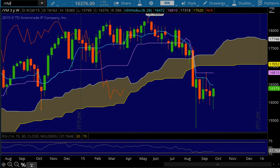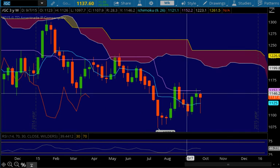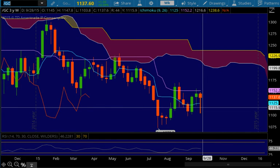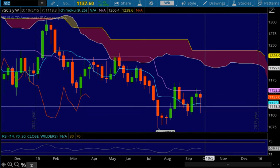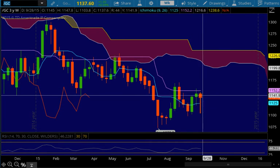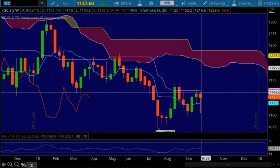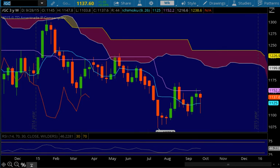All right, let's look at some metals. Pretty interesting action last week in the metals, especially on Friday. We've had a huge bounce off the lows. But currently on gold, we're still in the middle of the Tenkan Sen and the Kijun Sen, trading in a range. Technically, we're still in a downtrend as we did not make a higher high. So we do have resistance at 1152.20 above and support at 1125. Overall, this chart is bearish in Ichimoku terms.